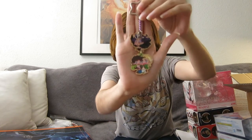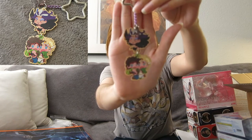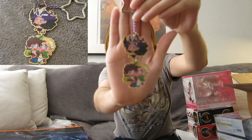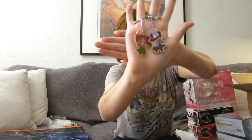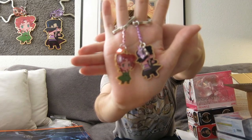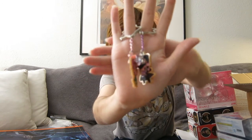Oh, this is my favorite one because I love Caesar and Joseph the best. Joseph's my favorite JoJo. These aren't double-sided, so it's just this side. This was the more expensive one because it came with two keychains on it. And I just got some from Stardust Crusaders as well. I haven't finished Stardust Crusaders yet. I only watched the first part, so I need to watch the second season. I know something sad's gonna happen though, so I'm putting it off.